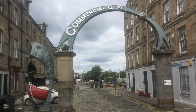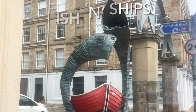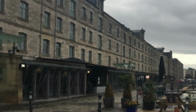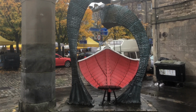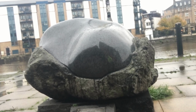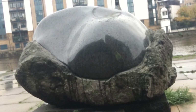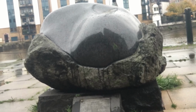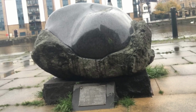At the entrance to Commercial Quay, the fish and ships sculpture is fun to see. A gateway to lots of places to eat. On the reverse side, it doubles as a seat. Nearby is this polished magma boulder, which looks very new, but is clearly much older. It comes from the water of Leith on the other side of the world. From a volcano in New Zealand, it had been hurled.